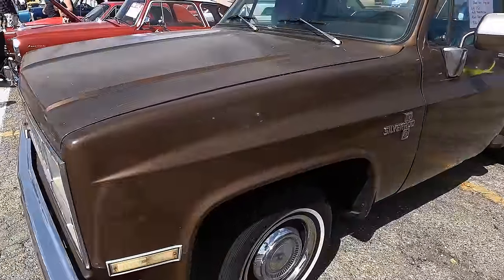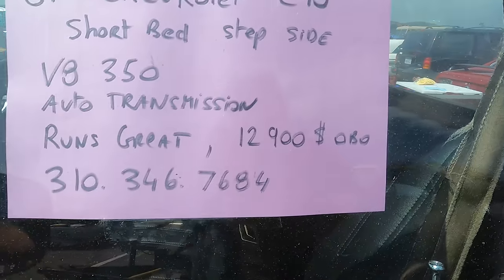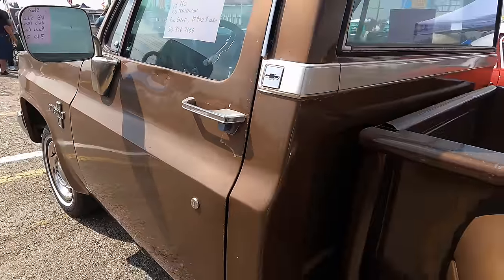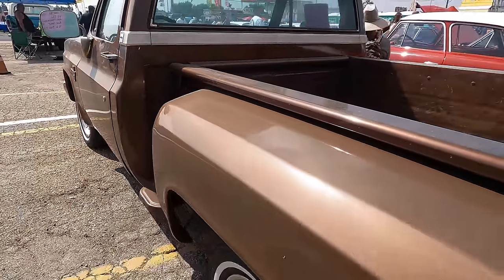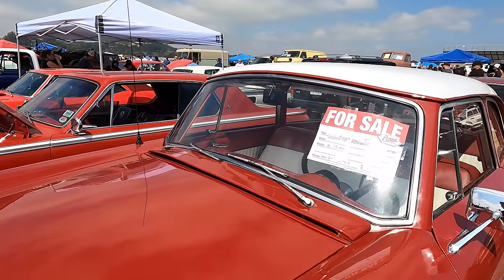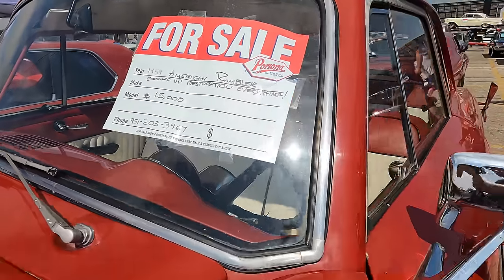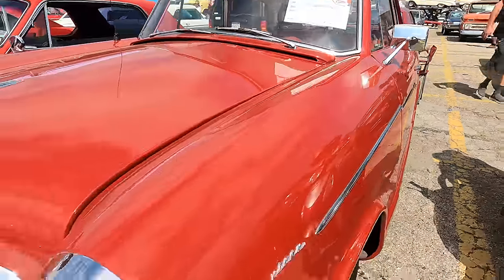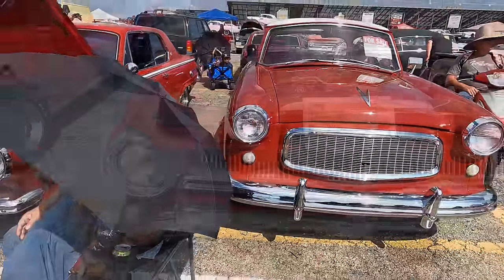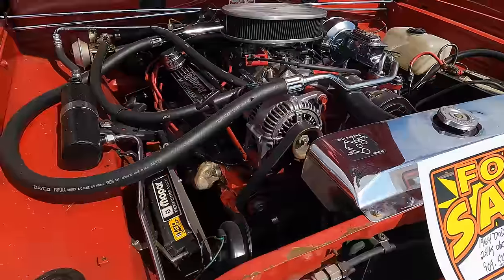The short bed C10, 81, 12,900. Their fine American Motors product, this 59 Rambler American, 8,000. And a 64 Dart, 24,000. You can have a flyer.